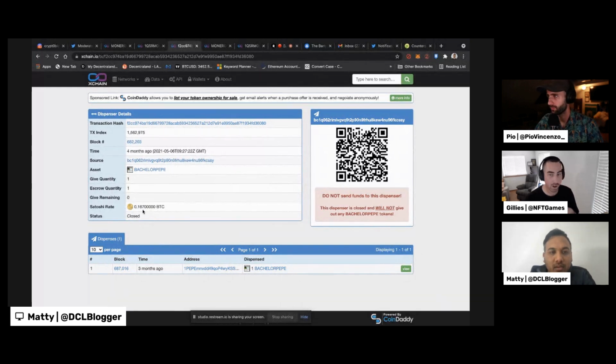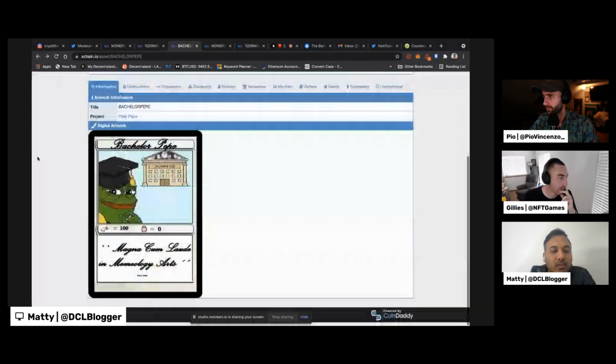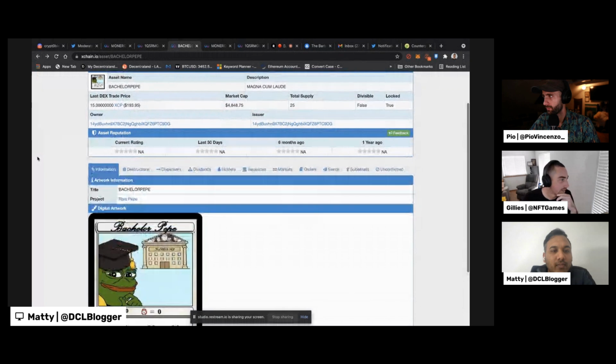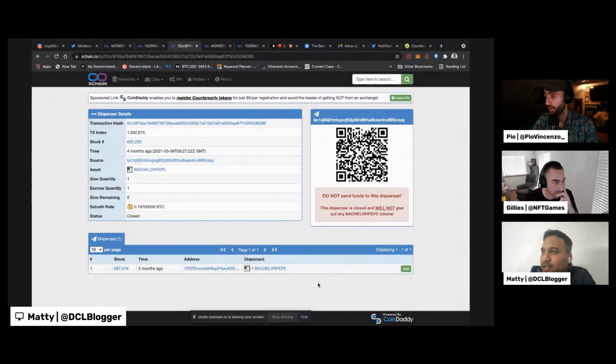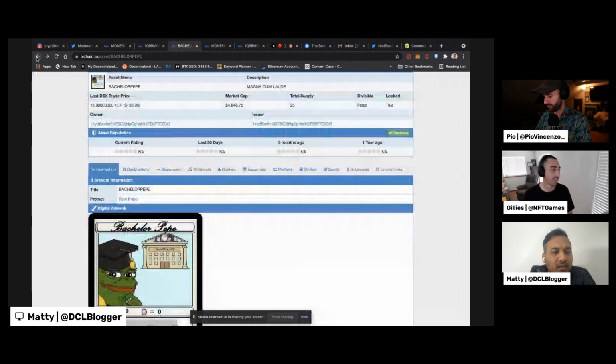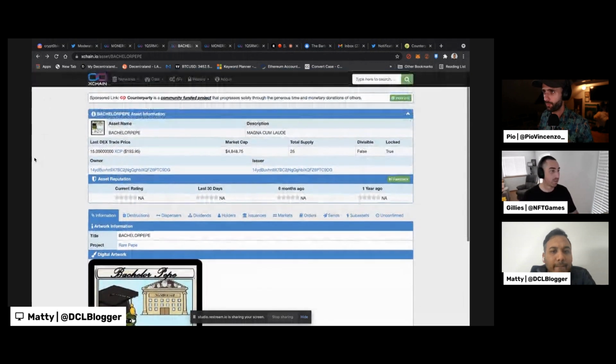So I did that just this morning, for an AO Pepe hack. 0.167 Bitcoin. That's a lot. Isn't that like 7,000 USD or something crazy? Yeah, almost $8,500. Well, this card's only got 50,000.